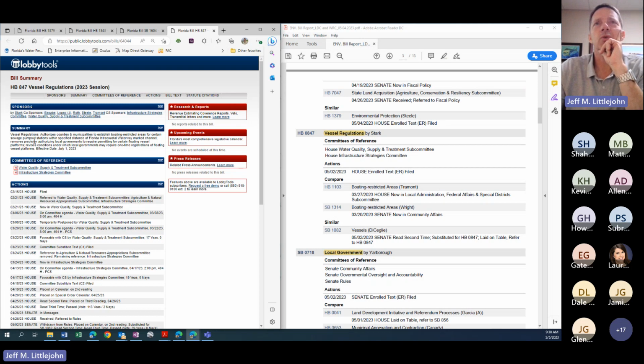sewage pump out stations. I'm just reading here from the bill summary. I won't pretend to be an expert on it. There's a floating vessel platform provision in here. So again, this is passed through. We'll head to the governor's desk at some point.